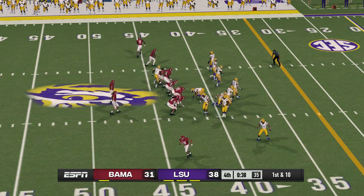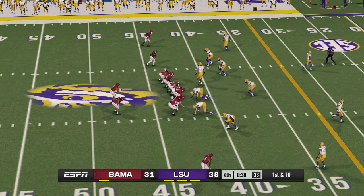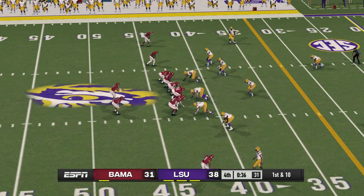98 Weasel, 98 Weasel. Here we go, right 80, right 80.